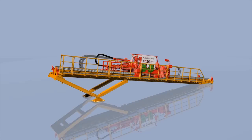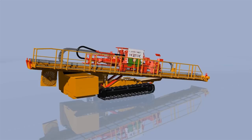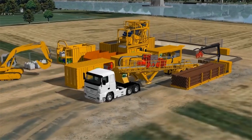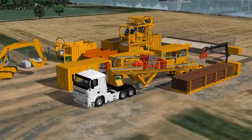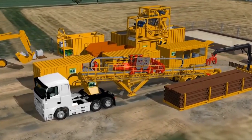Four basic types of drill rigs are available: frame rig, Series F; trailer rig, Series T; crawler rig, Series C; and modular rig, Series M. Depending on the customer's requirements, the optimum solution for any kind of project can be selected from the mentioned equipment. The following computer animation shows the use of a 250-ton HDD trailer rig for a pipeline river crossing.